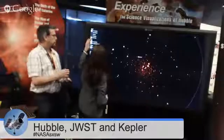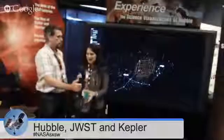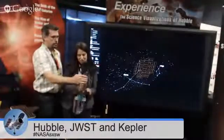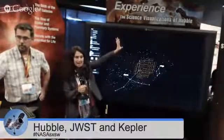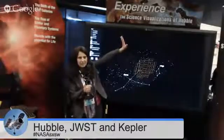Okay. Sky map. All right. So I start with... actually, I'm just going to hold it. So here we've got a sky map of the Kepler field of view. This is the patch of sky where the Kepler has been targeting over the last 4 years to find exoplanets, potentially habitable Earth-sized exoplanets.